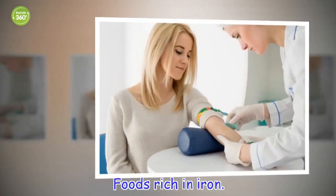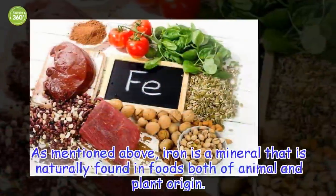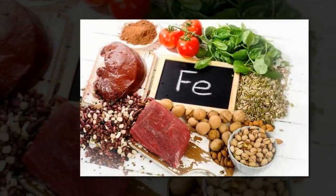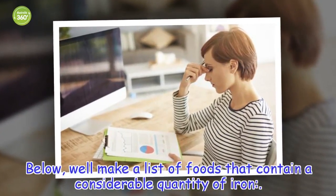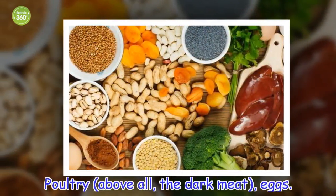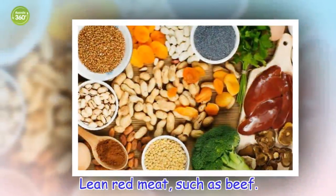Foods rich in iron. As mentioned above, iron is a mineral that is naturally found in foods both of animal and plant origin. Below, we'll make a list of foods that contain a considerable quantity of iron. Poultry, above all, the dark meat, eggs. Lean red meat, such as beef.